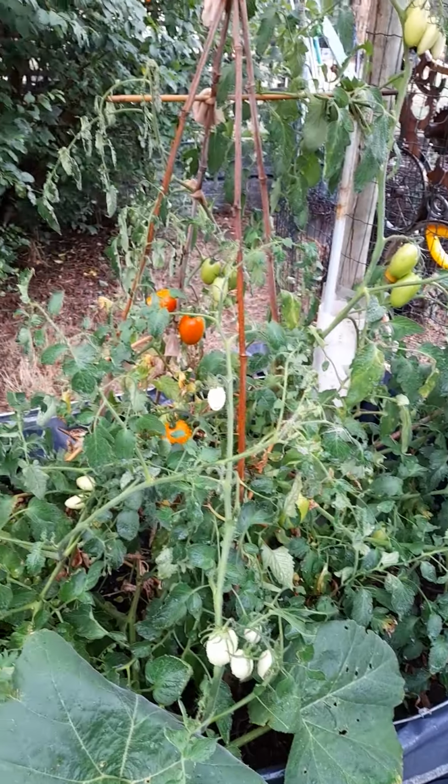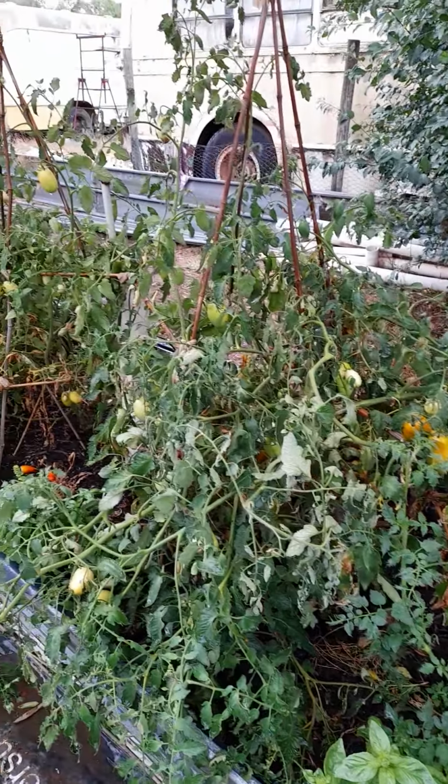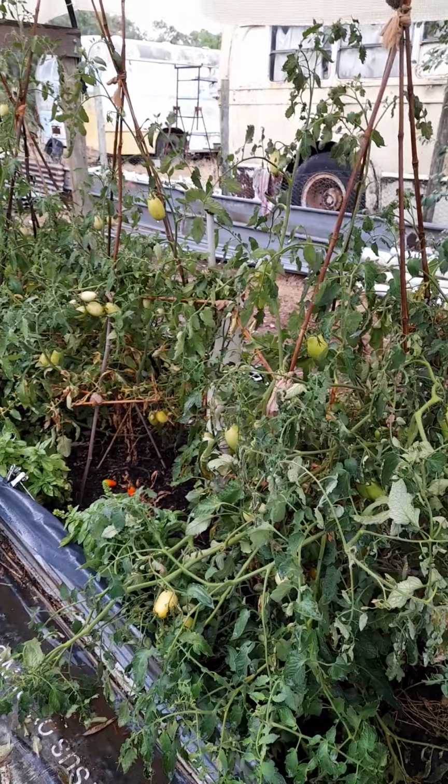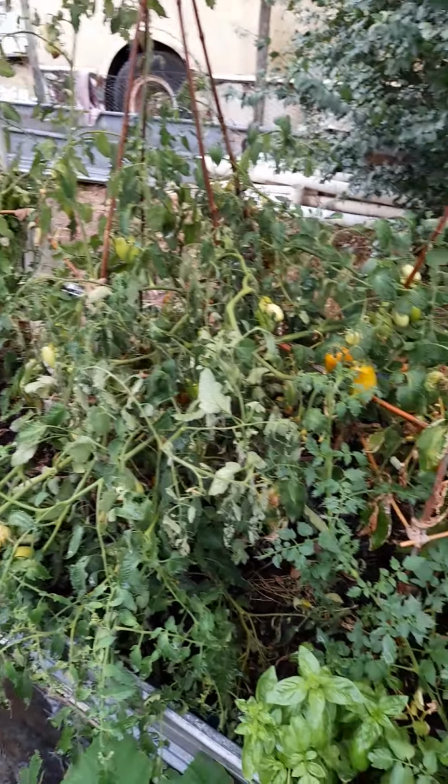Okay. Well, these are all our different assorted tomatoes. We've got some that are ready to pick, some that are still coming through. We've got a lot inside. We have different varieties in this lot here. I can't remember. Hang on, if I can find a tag.